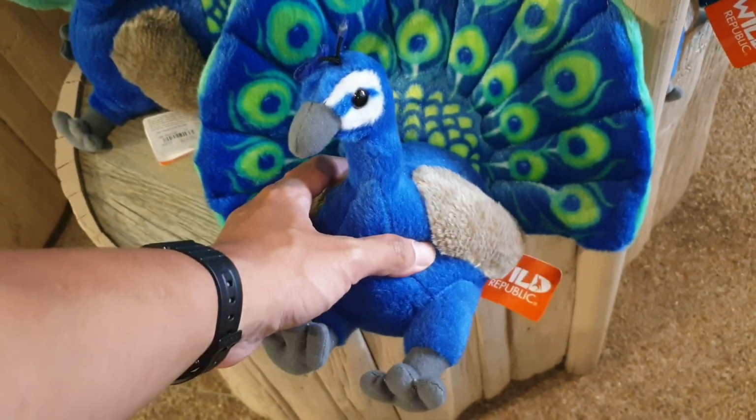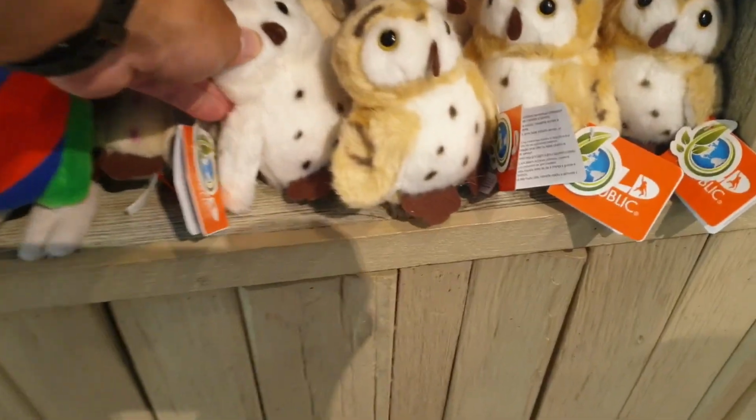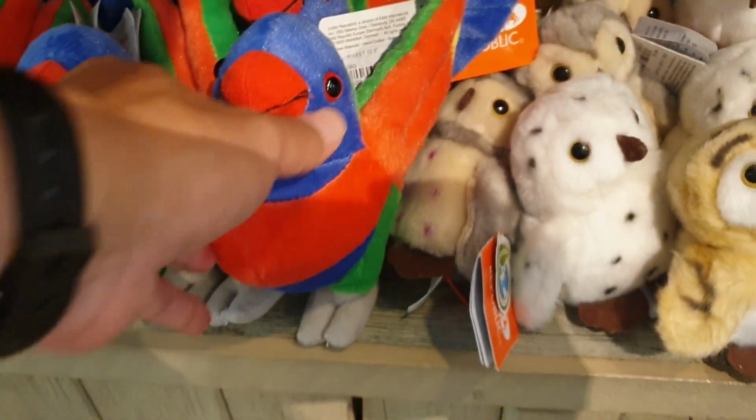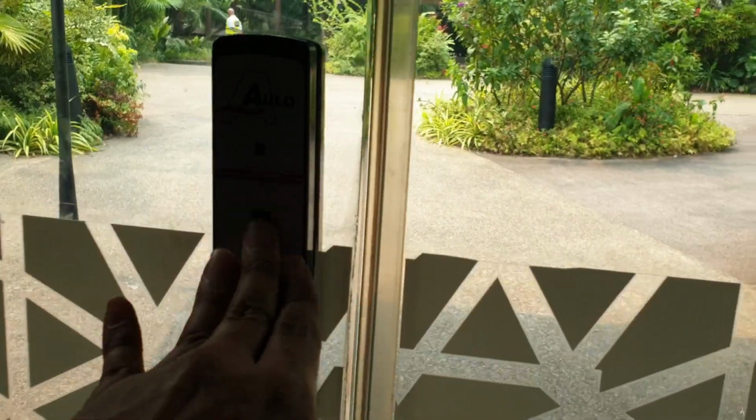See a peacock just now, right? Owls, cute little owls, penguins. How much is this? $40.